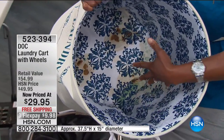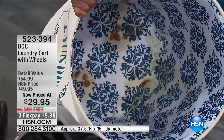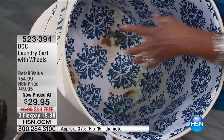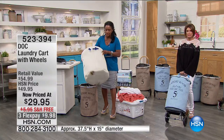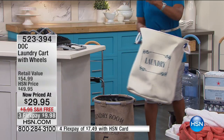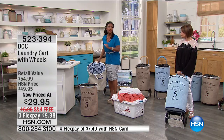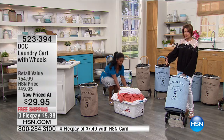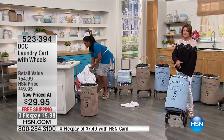Alice, you're throwing wet dish towels. You've just cleaned up the kitchen. Maybe your pet had an accident. But what happens at the bottom of these traditional canvas totes and carriers is that they get mildewed. This will not happen with your Dock laundry cart. I didn't even think about that. It all packs down in there and just sits there all wet. This is a perfect solution.